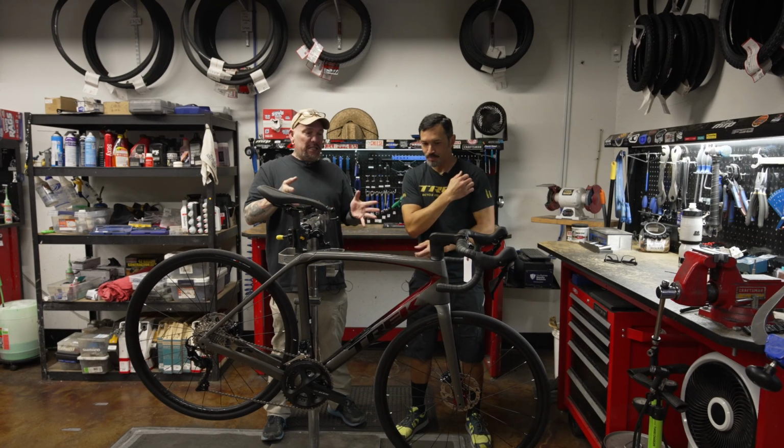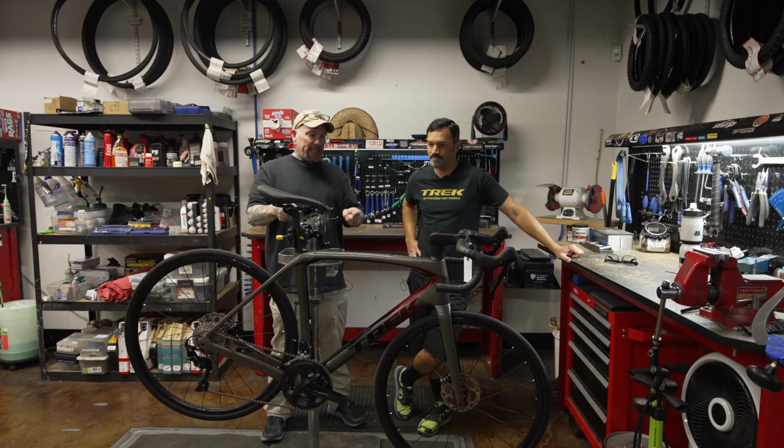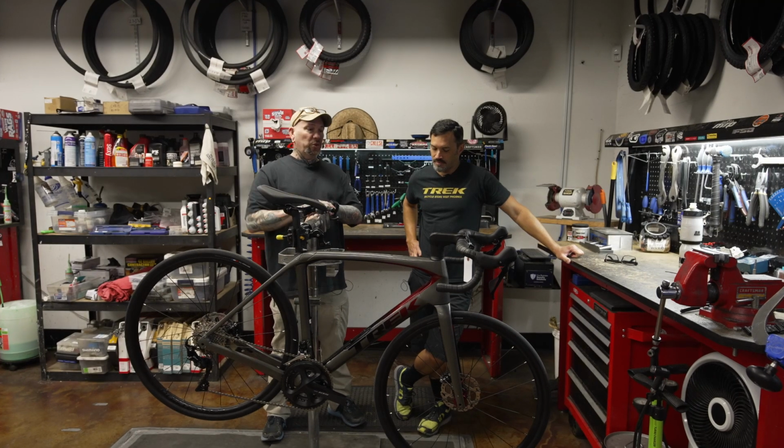Get us started so these people can hear about all the amazing things that Trek has redesigned for this bike, why you feel going forward this sets the stage for endurance road bikes, and its multi-purpose capabilities. This is like the multi-tool of the Trek road bike lineup. Let's start with the frame.